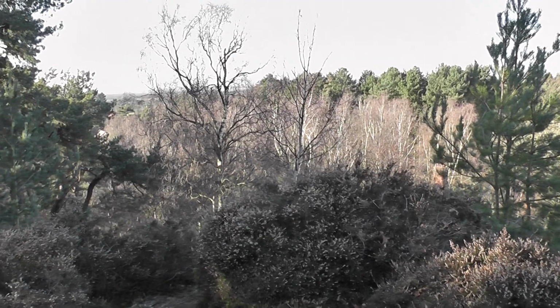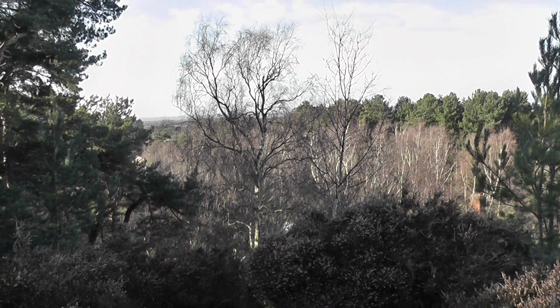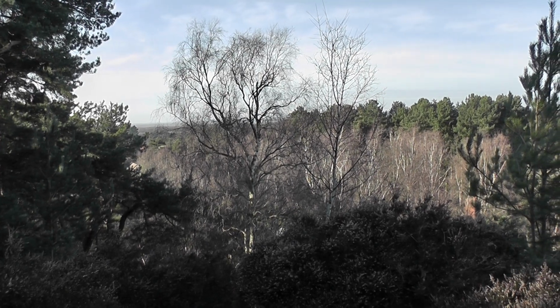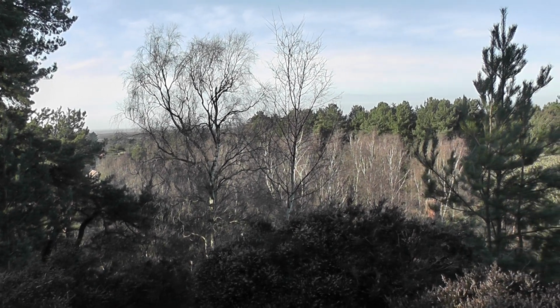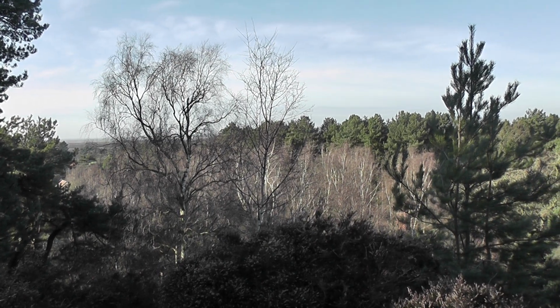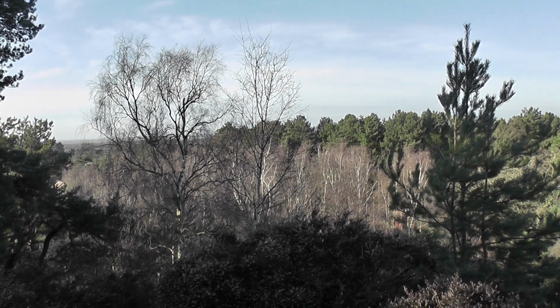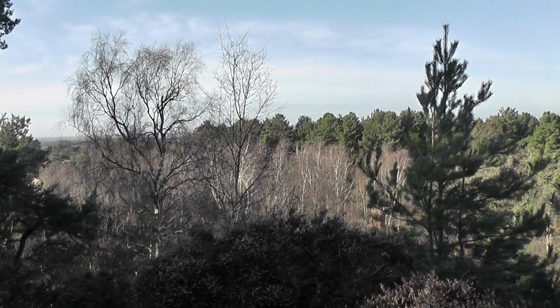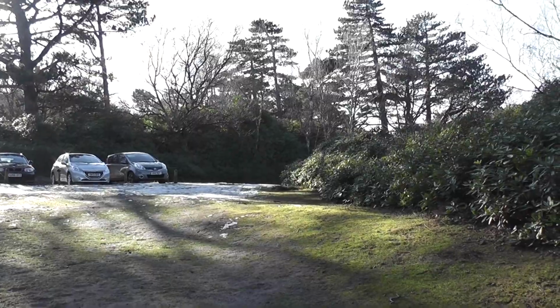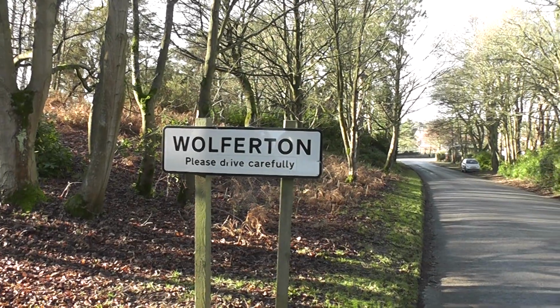Railway would have continued on across the mire that we were just on. There is talk of reinstating it, but has been ever since Beeching cut it. So let's watch that space. Would be a wonderful little journey if it does get restored. Continuing past Wolferton car park, now approaching Wolferton.